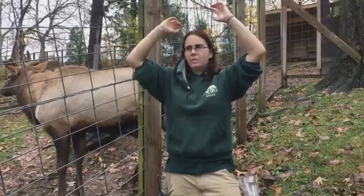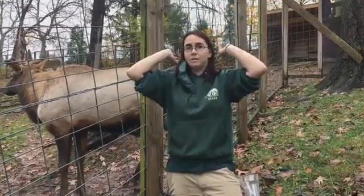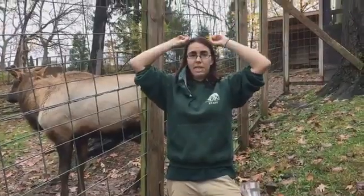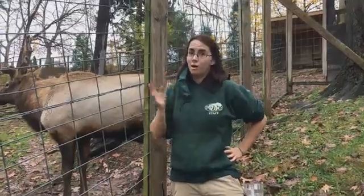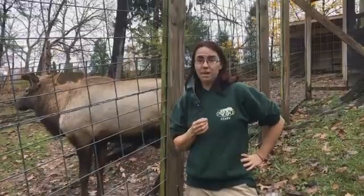It's interesting because they are actually covered in skin called velvet, and it's hairy and it's vascular, so it's got a good blood supply, and it supplies blood to those bones and helps them grow. So when he's really into his growing season, he can grow as much as an inch a day of bone, making antlers the fastest tissue growth in the animal kingdom.